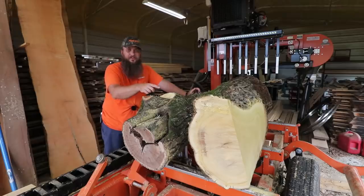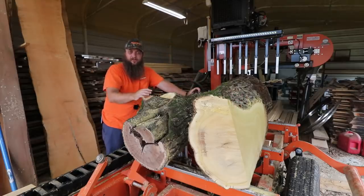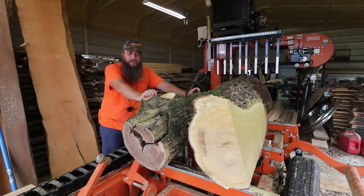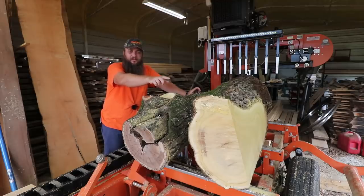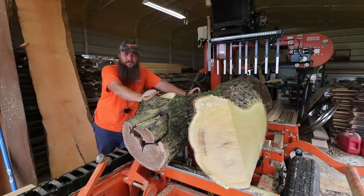Up here on the large end, it's about 30. I had to make a skim cut over here. I don't know if you guys can see it or not. Before I even started videoing today, it was a little bit too wide. It flared out right there on that top end, and it was about 40 inches actually, which is too wide for a wide head LT40. 34 inches is about as wide as I can saw.